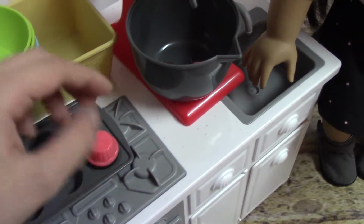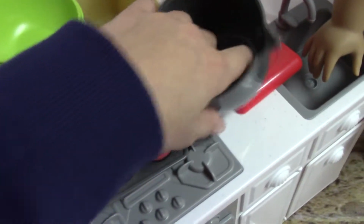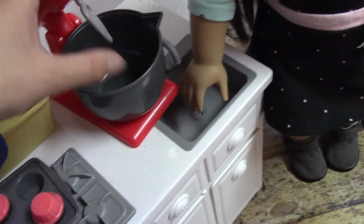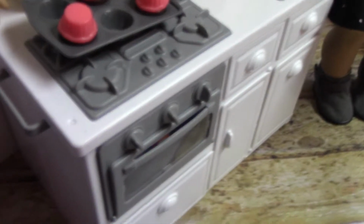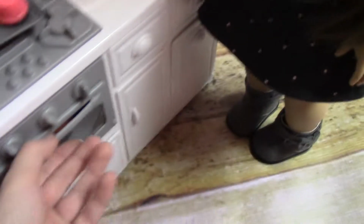All right, I'm gonna put one here. And just to space them out, I'm gonna put one here and the last one here, just for spacing. And now I have to wait. A few minutes later, beep, beep, beep. My donuts are ready.